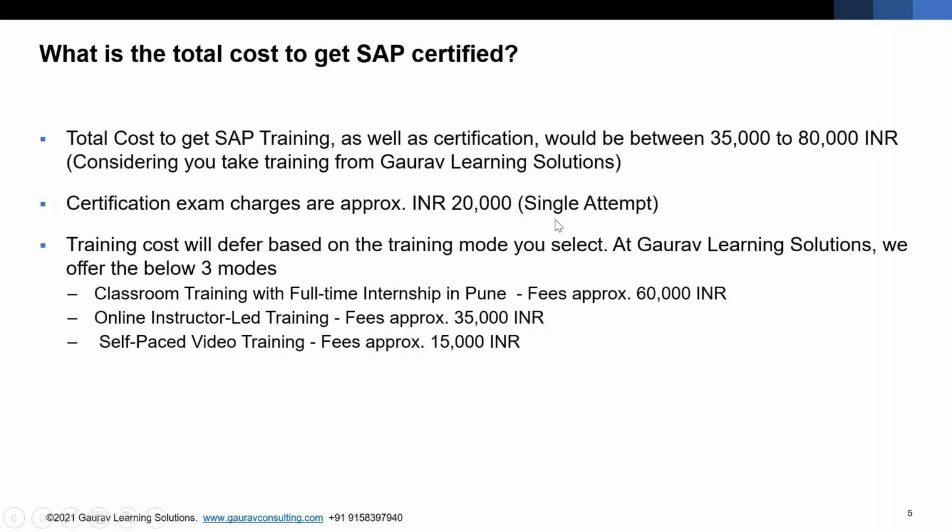Now, how has this calculation been performed? Why is there a big range, 35,000 to 80,000? The reason is, out of this, 20,000 is the exam fee that you need to pay to SAP directly. So if you are willing to write the certification exam, it will cost you around 20,000 for a single attempt.